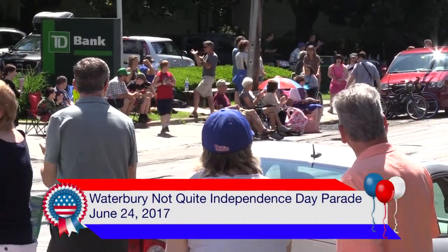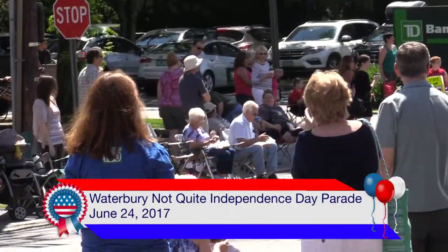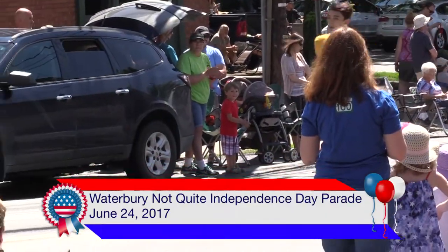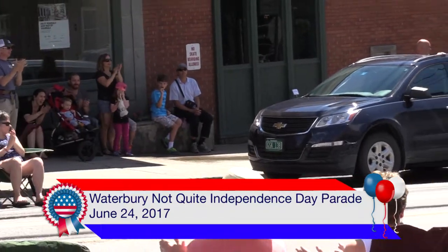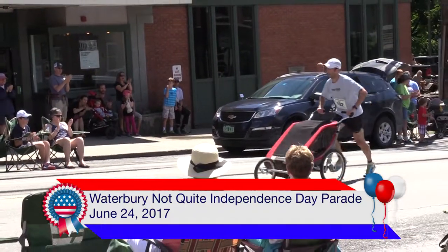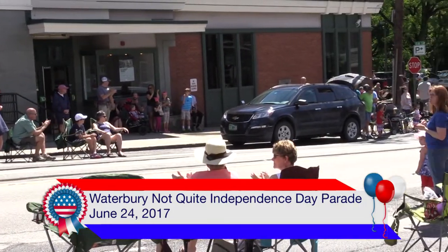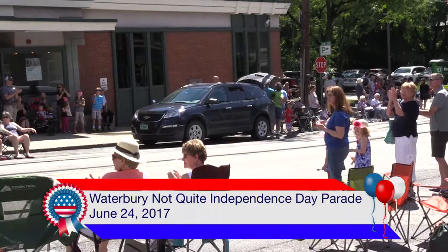We have one runner that's pushing a youngster in a stroller. Looks like number 187 is out in front. 187 making his way to the top of the hill, followed by 159 and 102 pushing that stroller. Big round of applause, and we have a winner of the Green Mountain Mile.